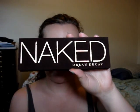Things like the Urban Decay Naked palette, which I finally got my hands on after months and months of wanting it, and of course it was sold out on Sephora.com. But that ended up being kind of a good thing. It gave me a good long time to really think about whether I really wanted this palette and really wanted to spend the money on it, but I'm glad that I did.